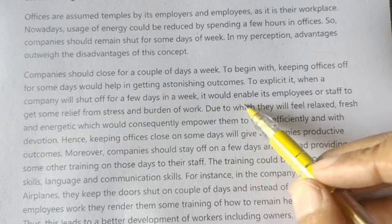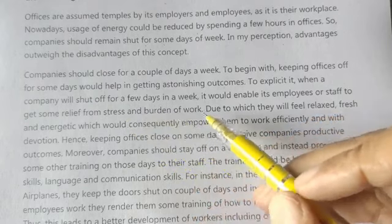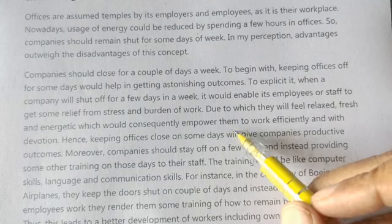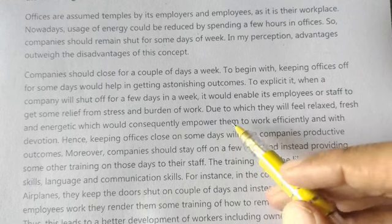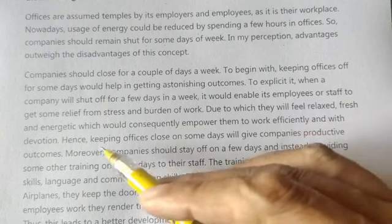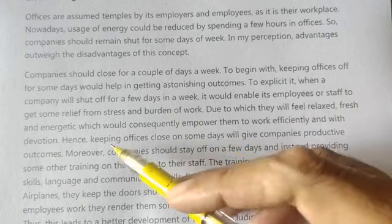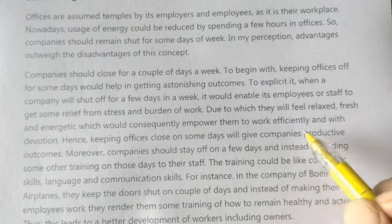If they don't go to offices, it means they will feel fresh and energetic, and they will be free from the stress and burden of work, due to which they will feel relaxed. They will feel revitalized, which would consequently empower them to work efficiently, proficiently and with devotion. Hence, keeping offices closed on some days will give companies productive outcomes. That's how we can say that keeping offices closed for some days will give a positive result.